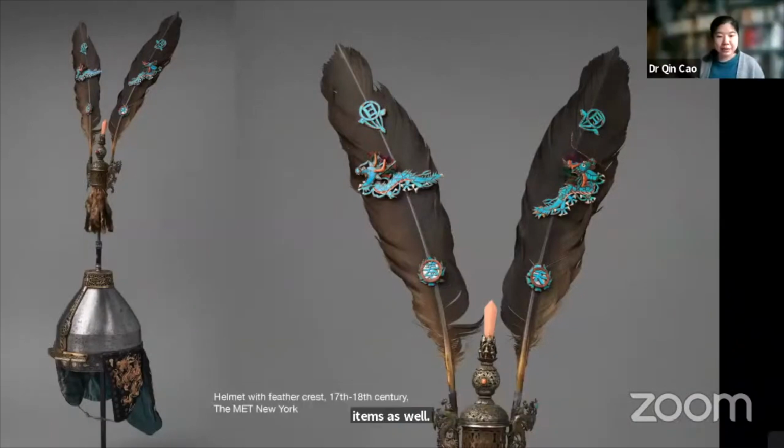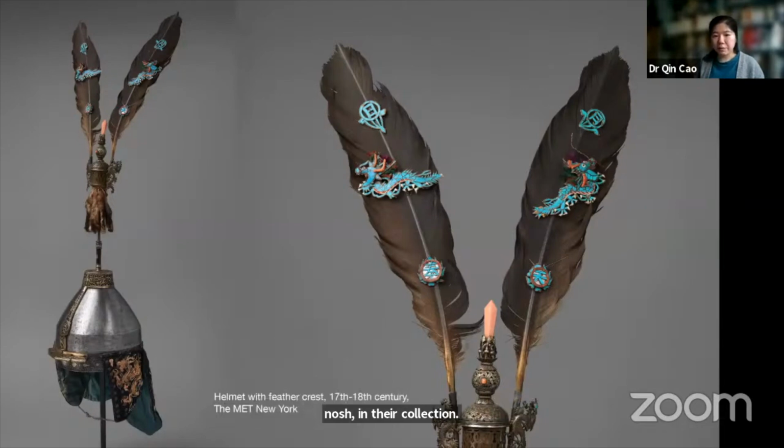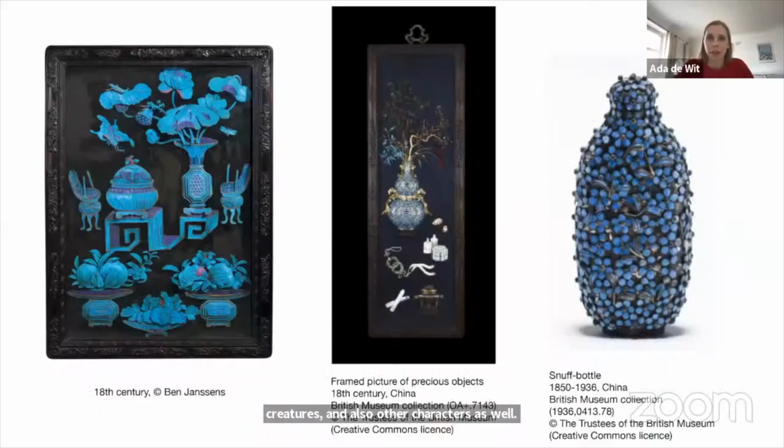Yes. So this is a ceremonial armor helmet from the Metropolitan Museum in New York, in their collection. So this one you can see very clearly that it would have been decorated with kingfisher feathers and formed very lovely dragon-like creatures, and also with characters as well. Yes, and then a few other objects.